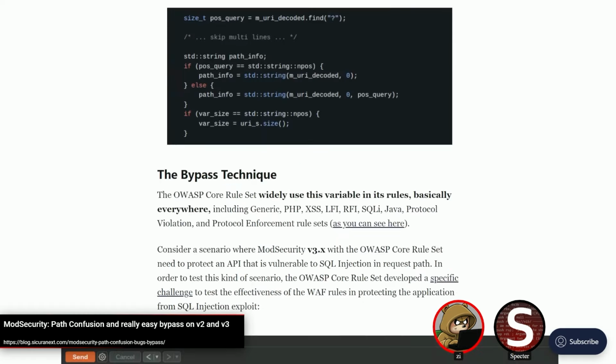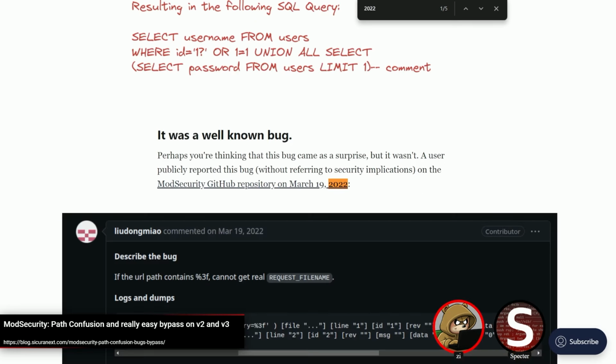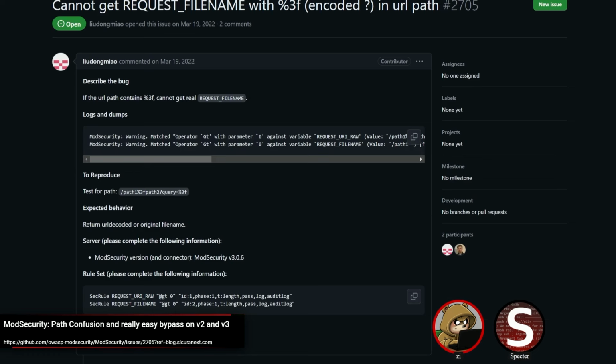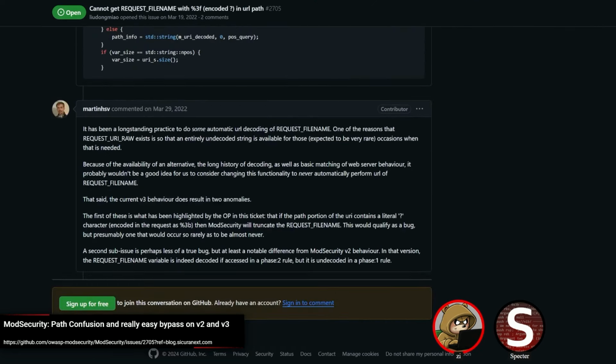And that was actually opened as an issue. I'm just trying to find where they have the link in here. The 2022 CVE, is that what you're looking for? Not a CVE, actually, but yeah, the ModSecurity GitHub repository on March 19th, 2022. This bug was reported as just a standard bug. It's just, hey, this is a bug because I can't get the real request file name. Nobody saw the connection and the problem of this as a security issue. It was just an issue of you can't access the whole thing there, and it's a little bit wrong.